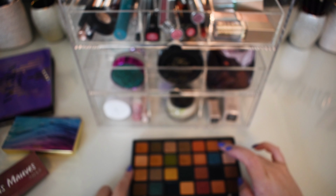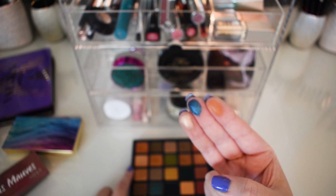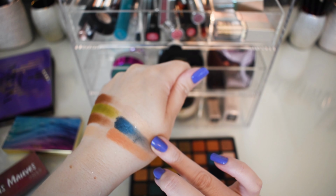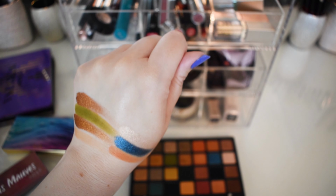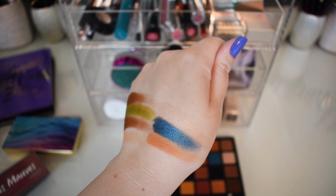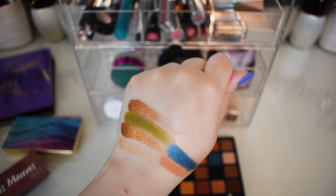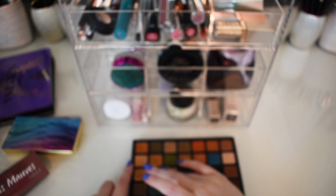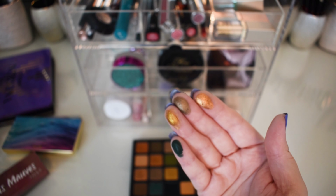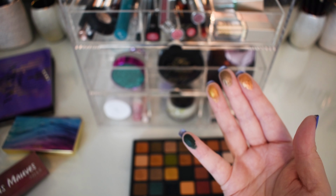Now this blue right here, I think that's what had me the most excited. You know, they always get us with those pops of color, don't they? Okay. Oh, that is a pretty blue. Look at that. Not really catching shifts in those. And oh, that green feels really good. Wow. Very pretty. That is an intriguing color.